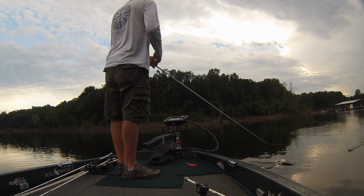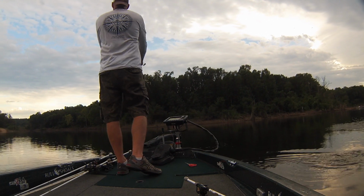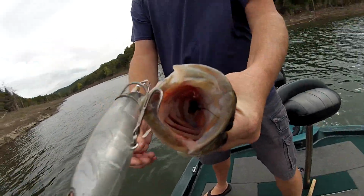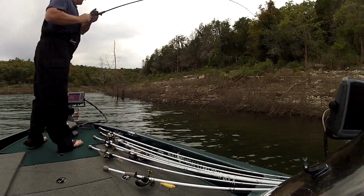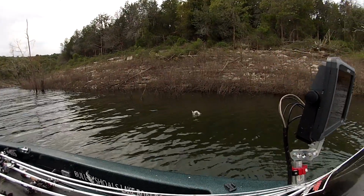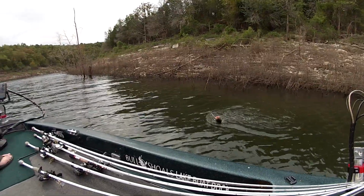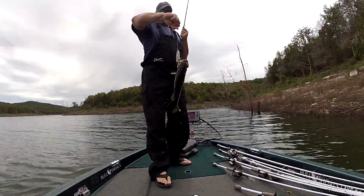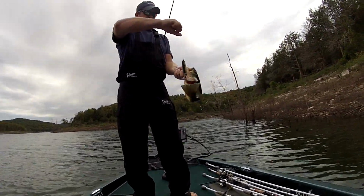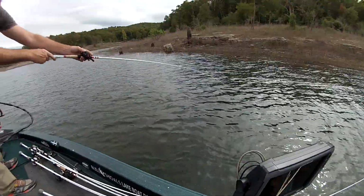Bass fishing, guys, it's fall. It's the time of year where things are changing. They're moving out of those summer haunts. The water's getting cooler. 76 degrees is probably average. Some of the pockets will be in the mid-80s, and the backs will be mid-70s.